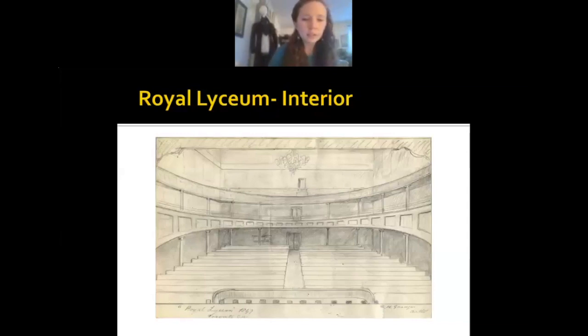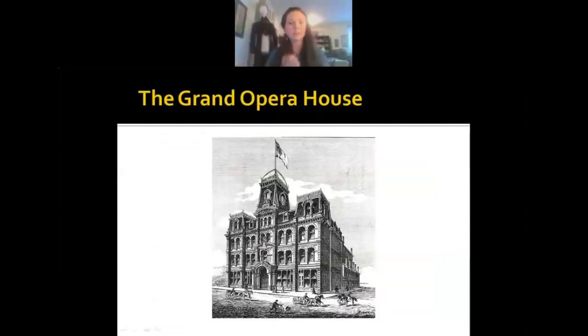Let's talk about the Grand Opera House, which is our jewel in our crown of Victorian theater in Toronto. It is terribly creative naming.